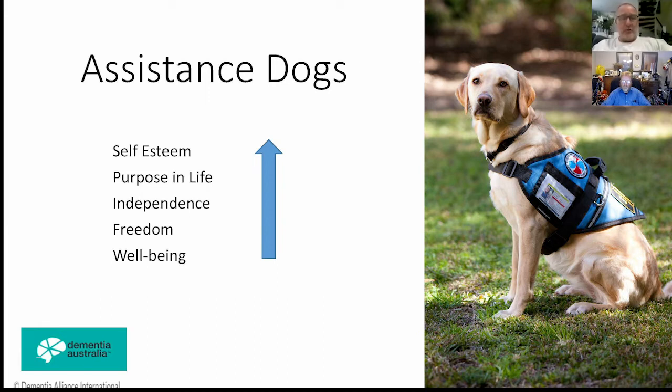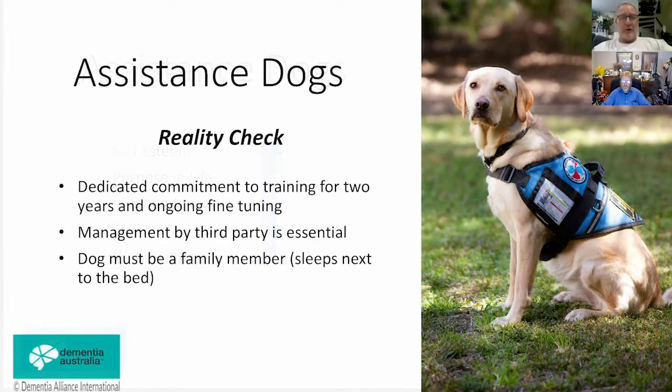But let's have a look at a few reality checks first. An assistance dog is best for high functioning dementia. I can't get away from that. I've tried to open it up, but I can't imagine myself training an assistance dog if I was well down that line. Probably not the way to say it, but I think you know what I'm getting at.